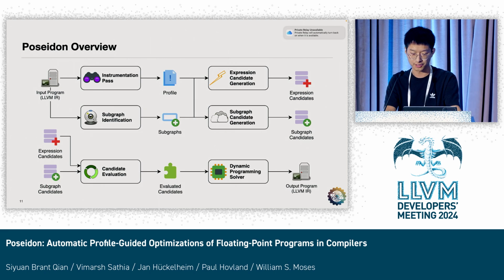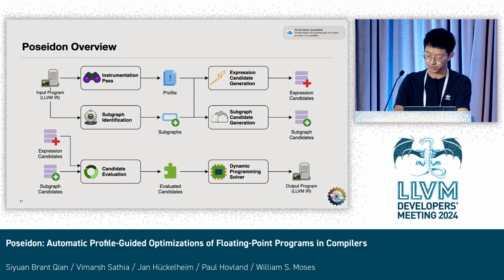Here's an overview of the entire system. Poseidon instruments the input program to produce a profile, and then it identifies floating point subgraphs in the entire input program. Given floating point subgraphs and the profile, Poseidon generates expression and subgraph transformation candidates and evaluates the cost and accuracy of these transformations using a unified metric. After the evaluation, Poseidon uses a dynamic programming solver to solve for the best combination of transformation candidates that maximizes program accuracy. Next, I will go through the entire process in more detail.